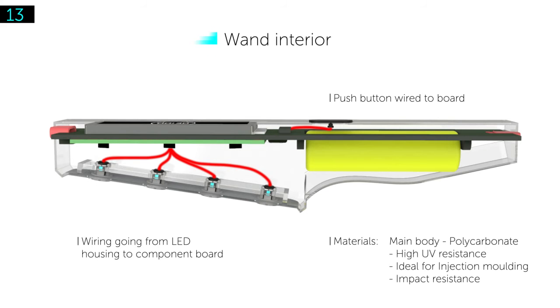So moving on to the wand interior, here is a sawn through view. Please refer to your animations after the presentation to see the interior of the wand. But the photo here shows the wiring inside the wand going from the LEDs to the component board. The magnetic charger is an important part of the design. As explained, it helps the docking process of the wand whilst also informing the wand when it has been docked.